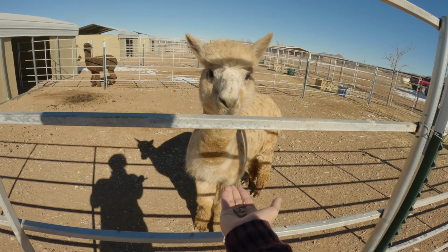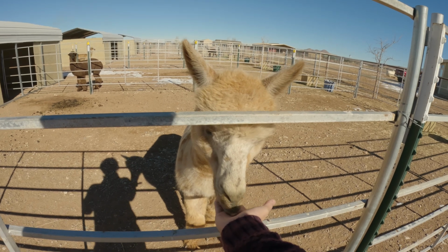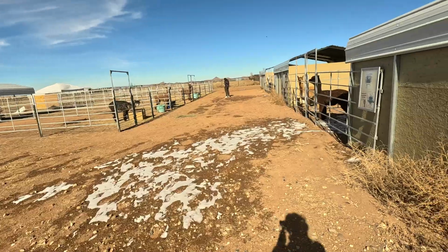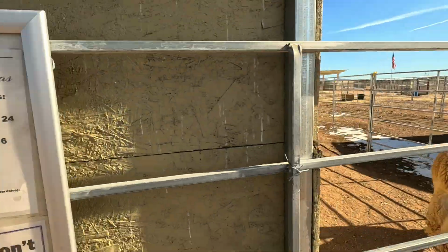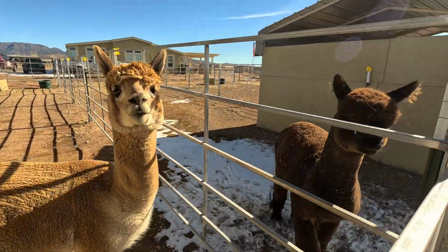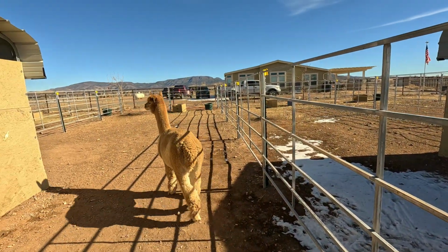Alright, so in that hour tour you get a little bit of information on how to feed the alpacas, and you start off here with all the boys who are in this section. So each cage they tell you a little bit about the information. So this is Atmos, and he was actually one of my favorite alpacas to see, and he was very friendly. You can see his little friend over there. Well, he's walking away from me, so maybe he didn't like me as much.